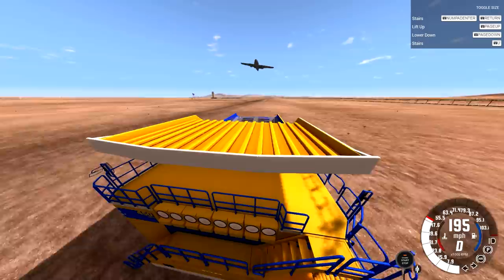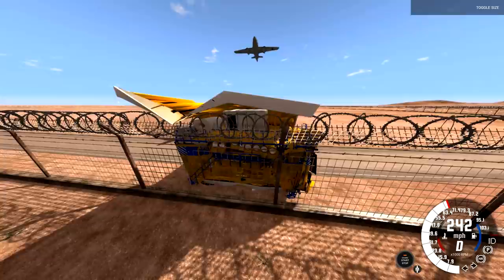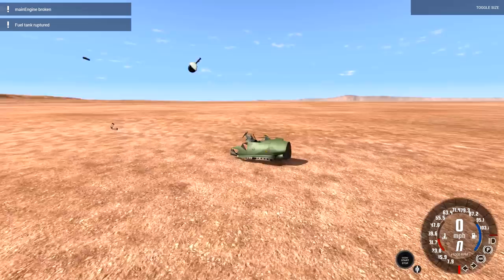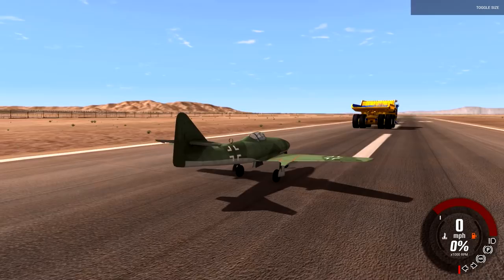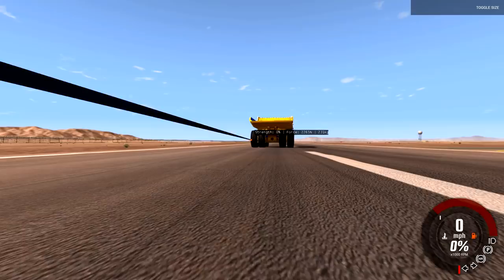That's an expensive kite right there. Holy shit. It's still going. How am I going 200 right now? Oh! Where the fuck did that fence come from? Holy shit! If that fence wasn't there, we could have kept going forever. We could have kept that up for a long ass time.